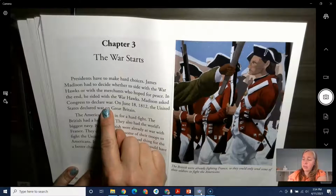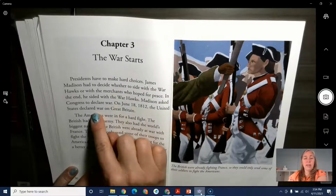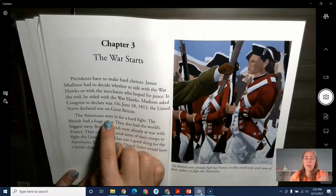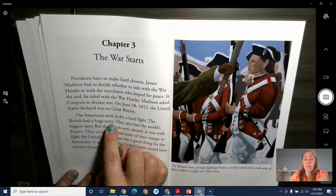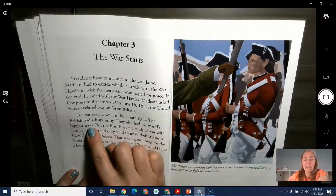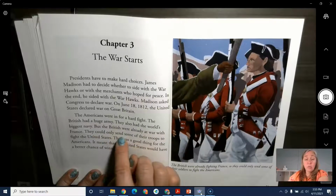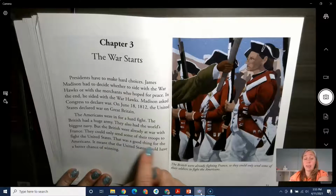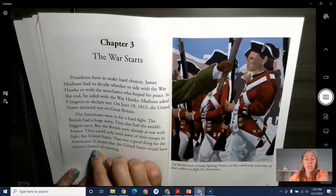Madison asked Congress to declare war. On June 18th, 1812, the United States declared war on Great Britain. The Americans were in for a hard fight. The British had a huge army. They also had the world's biggest navy, but the British were already at war with France. They could only send some of their troops to fight the United States. That was a good thing for the Americans. It meant that the United States would have a better chance of winning.